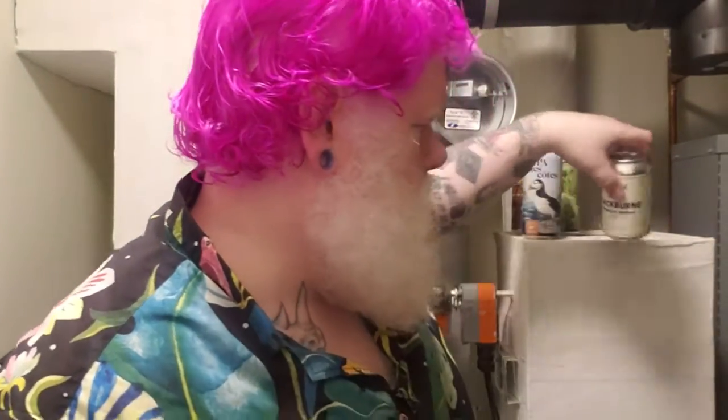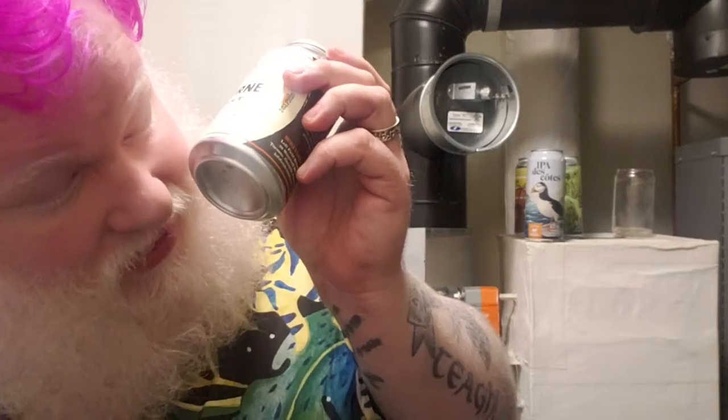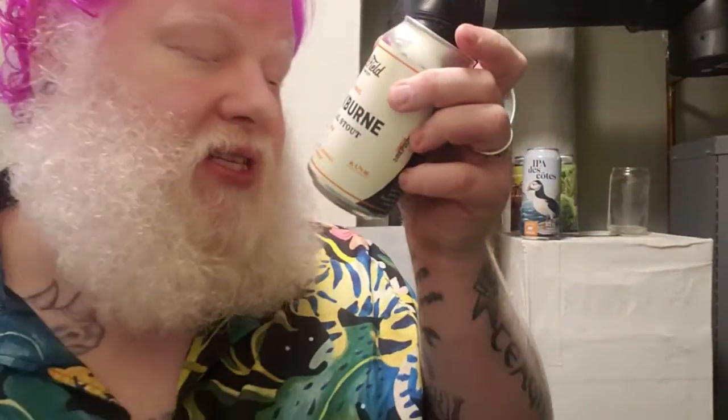Today you have the Rhino, and we're looking at a beer from Left Field. It's back behind me. This one right here. Blackburn. Oh, excuse me. So this is original Blackburn Imperial Stout. Decadent, colossal, warming. Sorry, warming. Or is that warning? No, that's warming. So decadent, colossal, warming, 9.7% alcohol by volume. Extra strong beer.